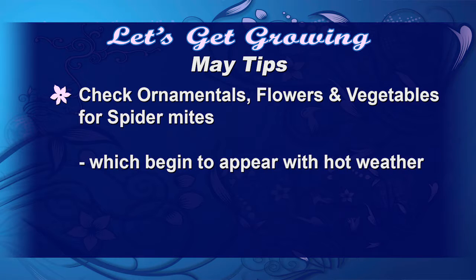And we're heating up in the landscape, so you're going to start watching your ornamentals and your annuals and even your vegetables for red spiders. Remember, they're on the underside of the leaf, and we're going to look for the little webbing because they're so small you may not see them. Easily treated with just a strong spray of water, mist on the underside of the leaves once a day for 7 to 14 days, and you'll be rid of them.